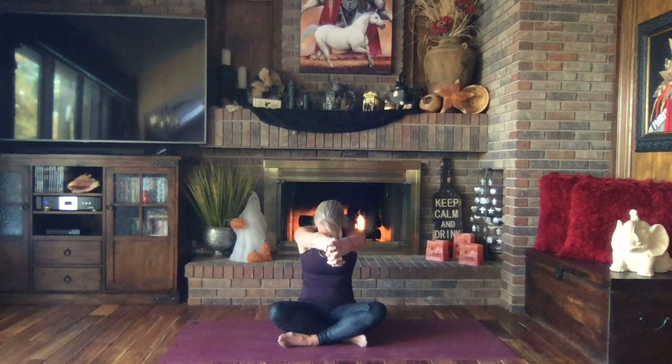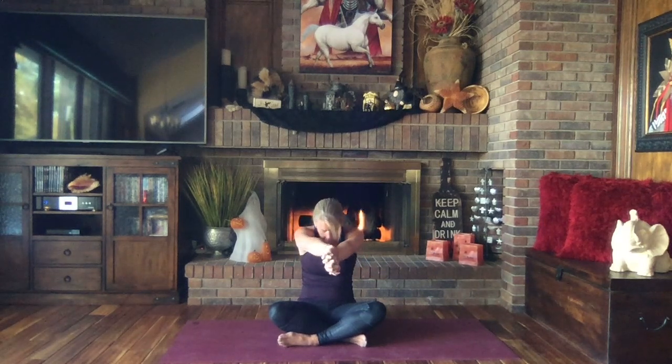Take a big breath in. And as you exhale, reach your knuckles forward. Hollow your chest. Tuck your chin. And as you inhale, pull it in. Now just notice if one side, maybe it's a little more challenging than the other. Exhale and extend it out.